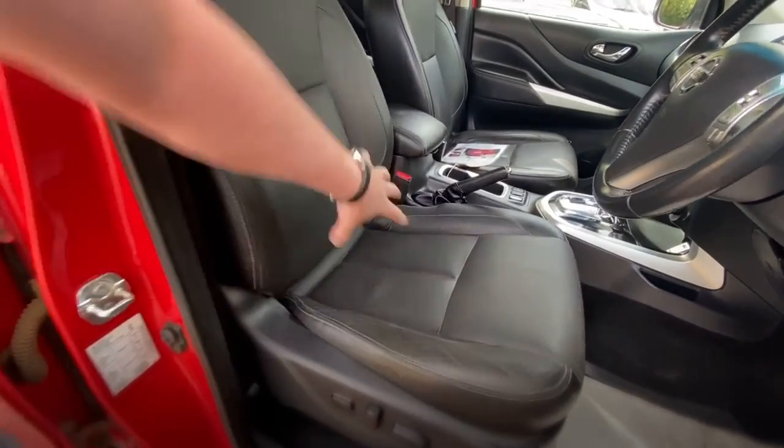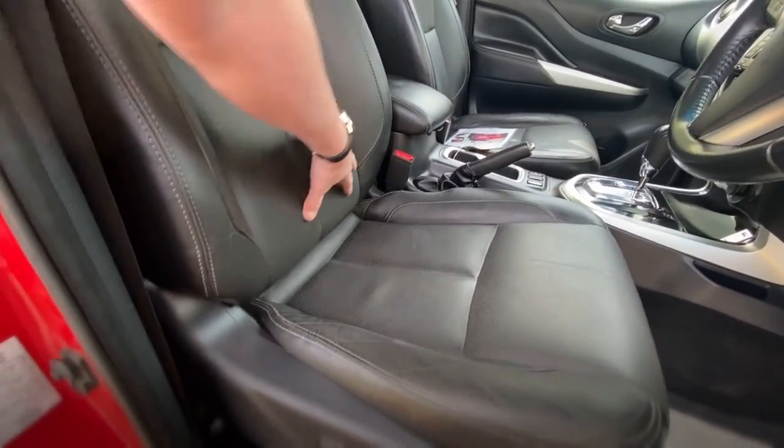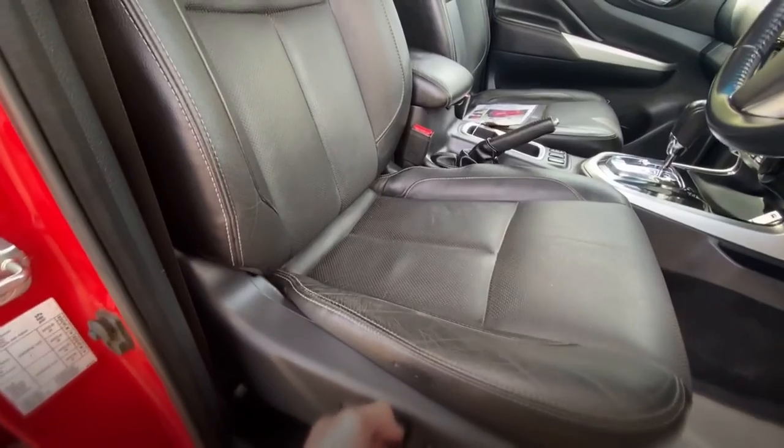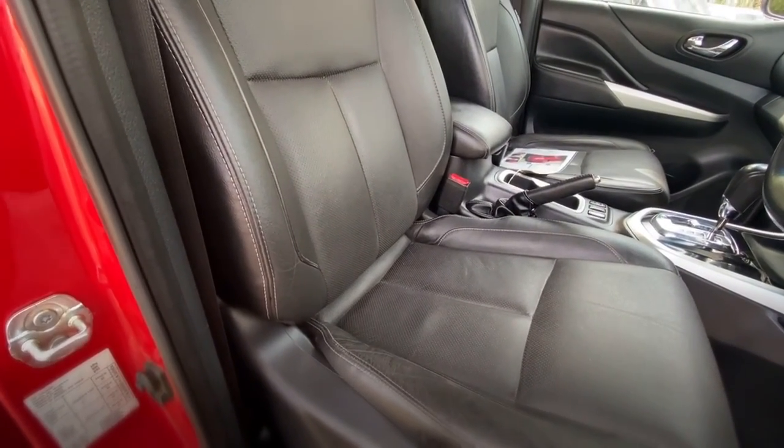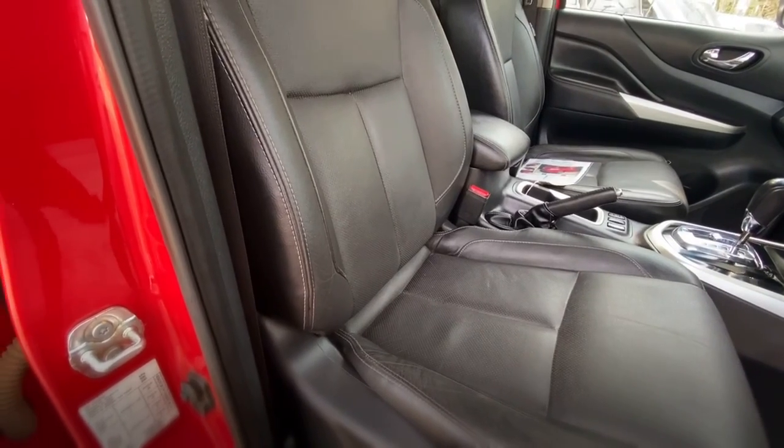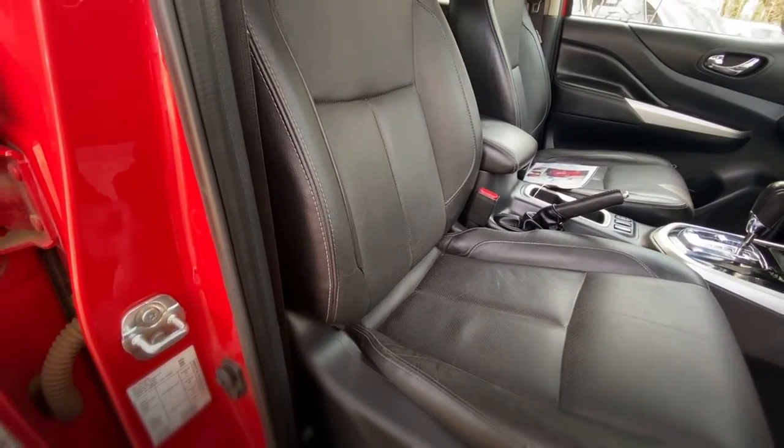Also, I don't know if you know, it's got a pump up bolster. So this part here, you can pump it by pressing that button to give you a better level of support for your back if you suffer from back problems. Right, push that down.